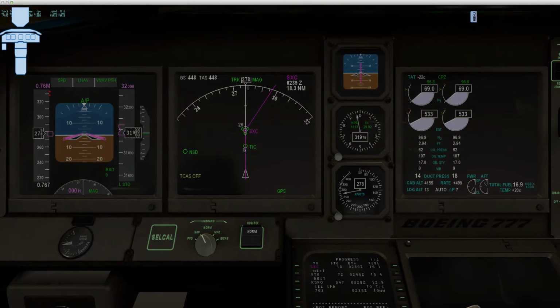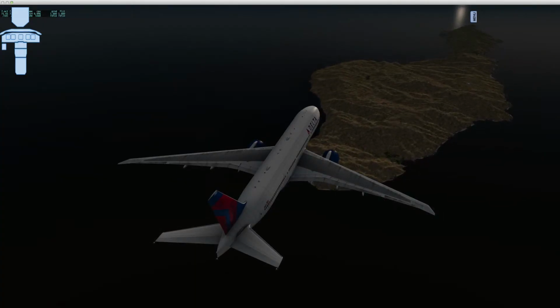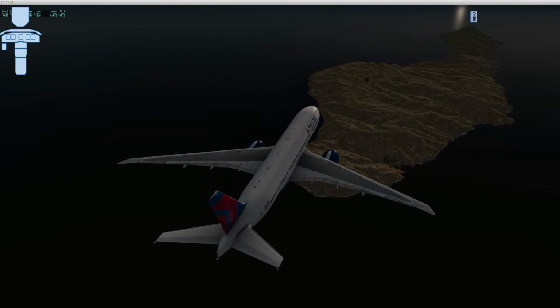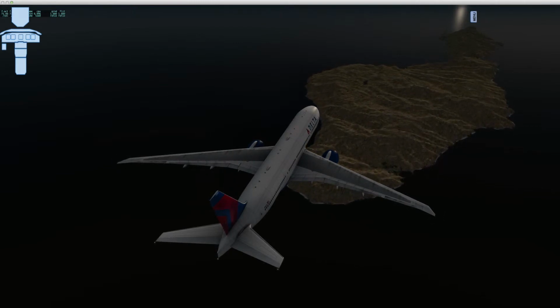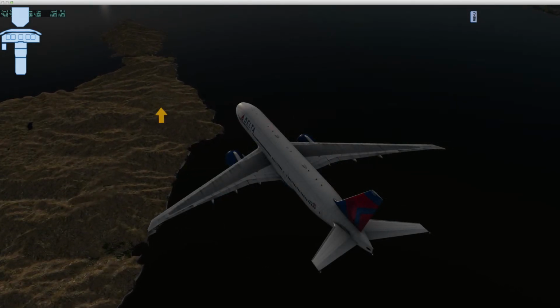Zoom in, see it a little bit closer, and we're coming up on our Catalina VOR waypoint. Here's the island of Santa Catalina. See the airport just off the left of the nose.